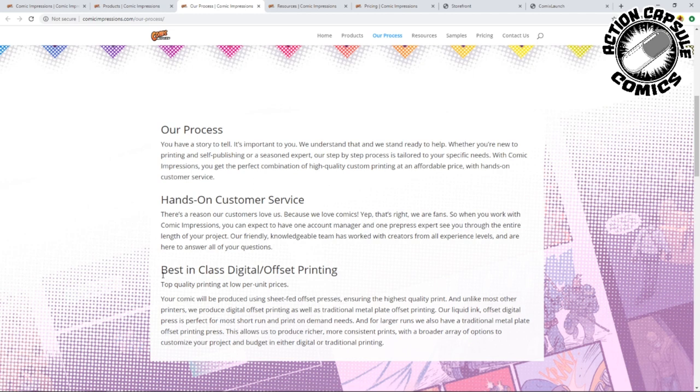Right here, this is the reason: best-in-class digital offset printing. This is the key thing right here. Top quality printing at lower per unit prices. Your comic book will be produced using sheet fed offset presses, ensuring the highest quality print. Now, one of the samples that they sent me, we'll take a look at that, and it's really gorgeous. It's really, really nice, but we'll take a look at that in a bit.